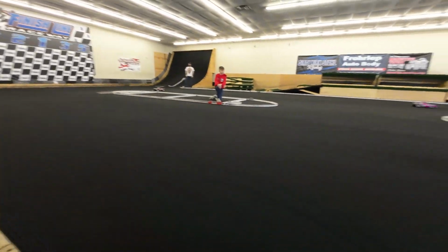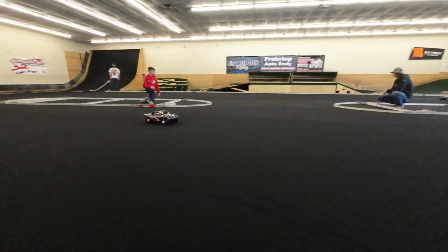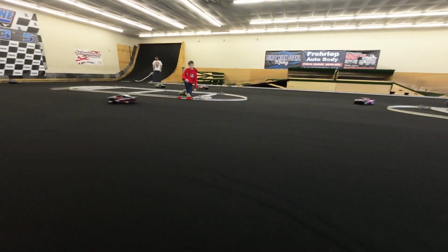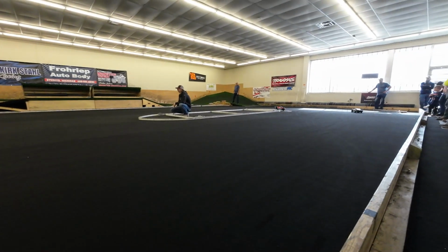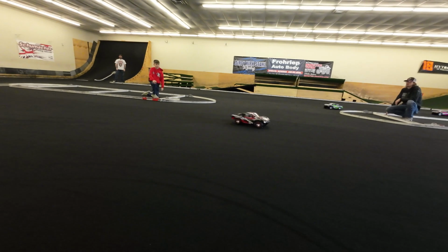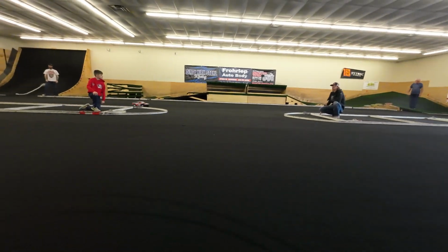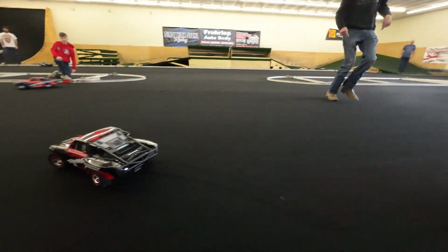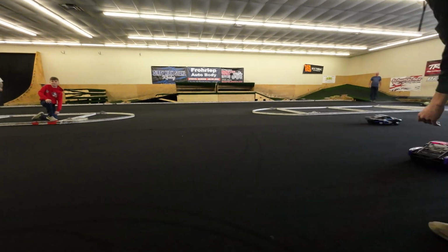Alright, so we got our first race of the day. It's figure 8. And we got out here Randy and Bill and Buddha. I believe we got Wally as well. We got Chad and Kevin also out here. Oh, something fell off of that one already. We got debris on the track. Oh, hard hit from Kevin. Somebody's battery tray came off.